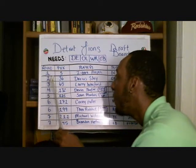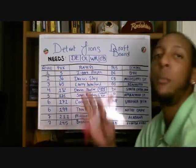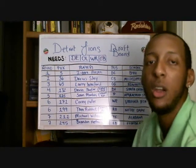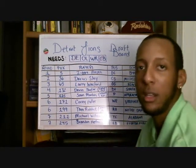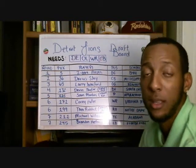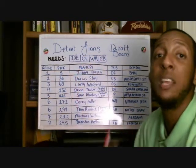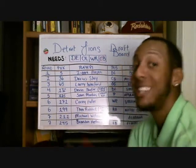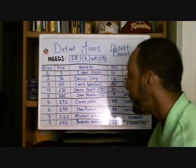But the 5th round, 4th round, 3rd round, 2nd round, 1st round picks are too valuable to be wasting them on punters. And I don't care how you view punters. Look, we undervalue the special teams game as a whole in the National Football League. And I'm guilty. I really value field goal kickers because they put points directly on the scoreboard or can take them off if they're not any good.